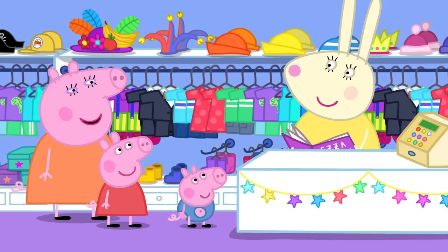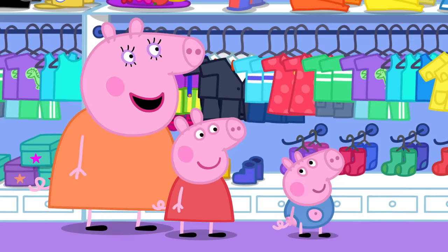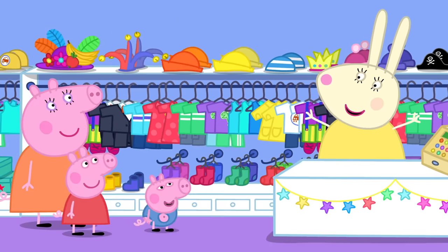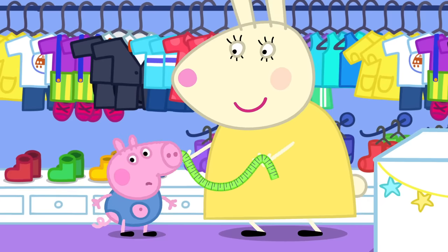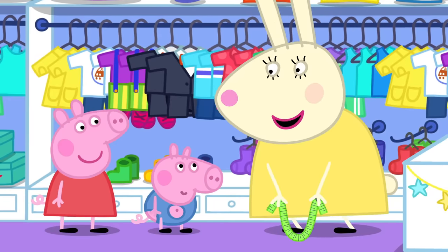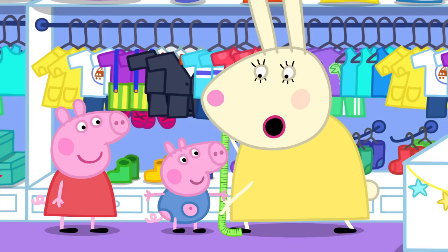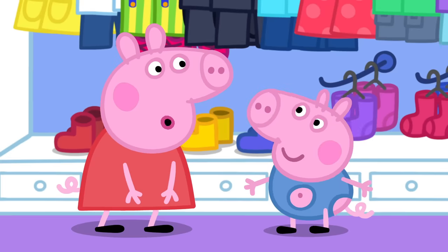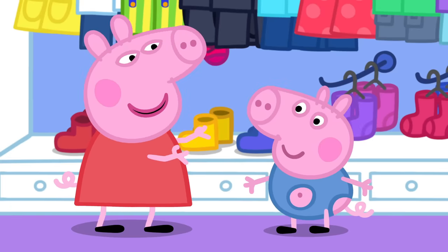Hello, Mummy Pig. Hello, Miss Rabbit. How can I help you? We need some new clothes for George, please. Well, you're in luck. This is a clothes shop. First, we need to measure you. Now hold your arms out. George thinks you're going to tickle him. I promise I won't tickle you, George. Very good. What a big, strong boy you are. You see, George, Miss Rabbit didn't tickle you, did she? No, but I will.